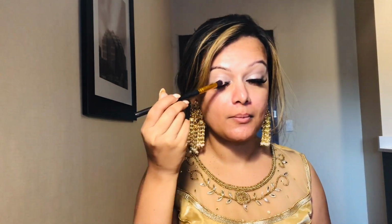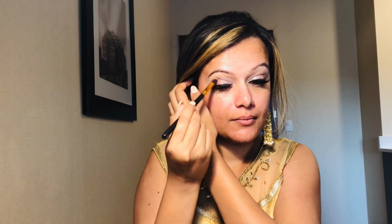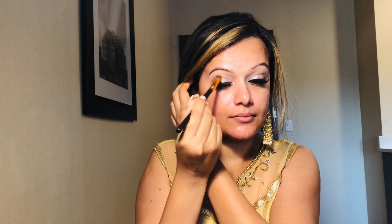Here I have lash extensions on, so it kind of helped me do my makeup really quickly. So perks of having lash extensions. As far as my hair goes, this was the very first time I tried a bun with gajra on, and I was really excited for it.